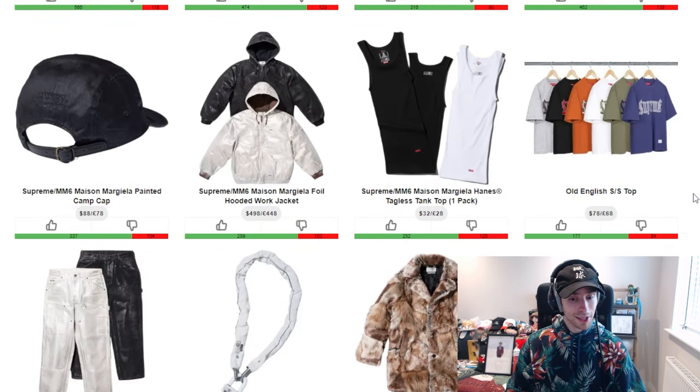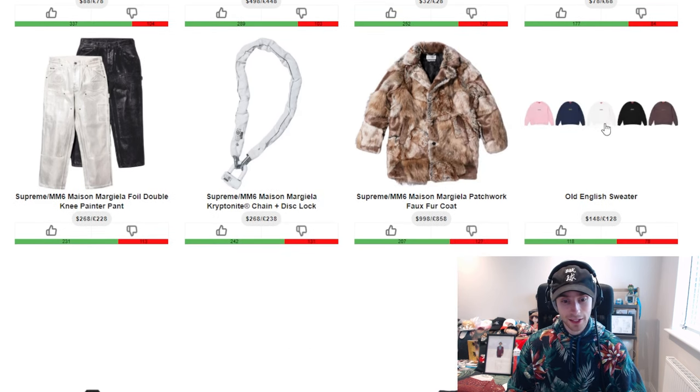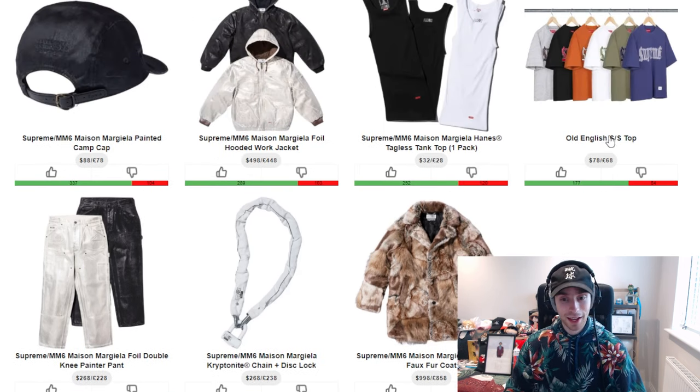I don't know. It seems that a couple of pieces were actually added in for this week, which were the old English short sleeve top and the sweater. I literally refreshed and they were there. So yeah, I didn't actually clock them beforehand. Maybe I just wasn't focusing. I only really like the olive, the grey and the black colourway, I'm not going to lie. I do kind of like the front tone of navy or almost purplish, but eh.